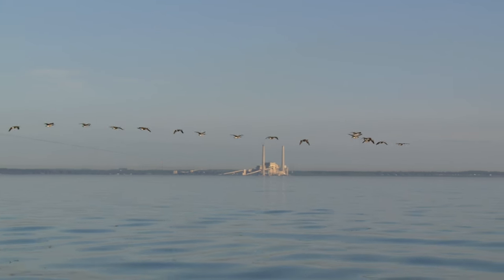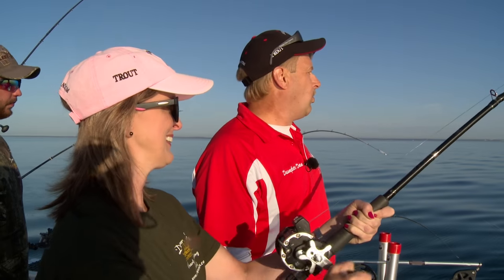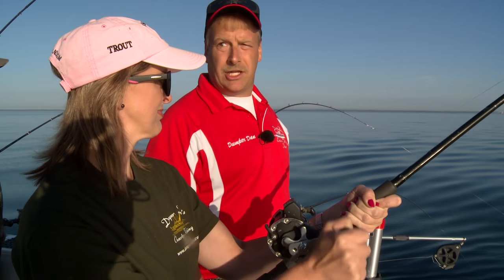This is kind of a migration too. Don't the fish come north? These do. That's a good question, Greg. Actually, the cohos do migrate, and we're kind of watching them migrate from south to north, because I talked to a lot of different captains in different ports, and they got them on the south end of the lake in April, and then we catch them here in May and June.